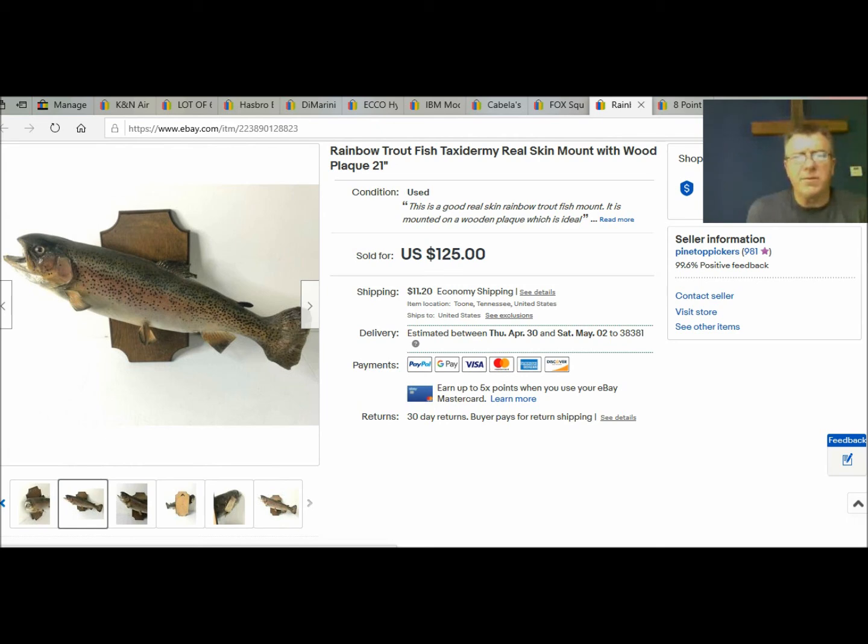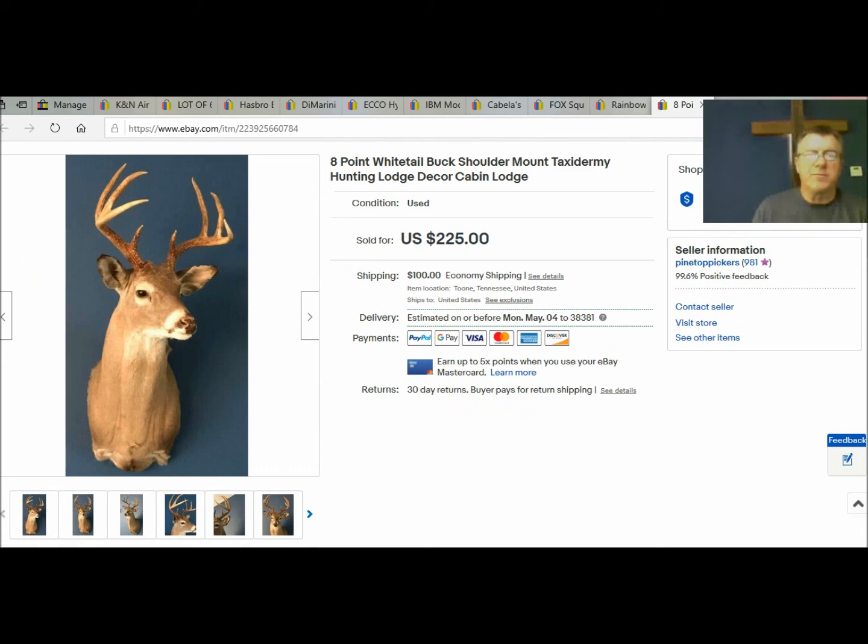It presents some shipping challenges, just like this next item I'll show you, but the risk is worth the reward. You can really make some good money on this if you can get it cheap enough. I actually gave $10 for this fish mount on Facebook Marketplace and sold it for $125 plus shipping. The next item, yes, believe it or not, people buy white-tailed deer mounts.